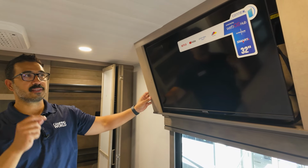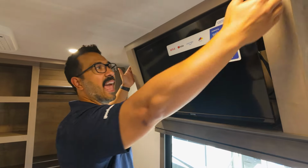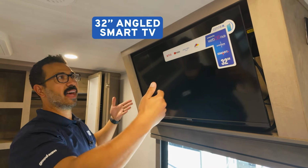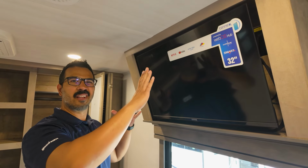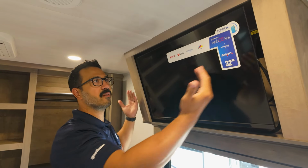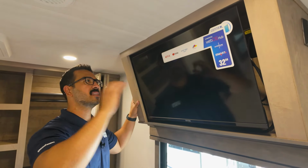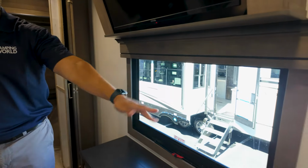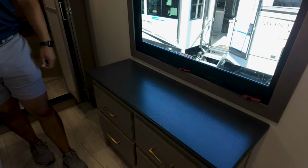Then at the foot of the bed, this is something else I like. One of those minor things that Montana does that I love, and that is that they angle the TV downward. It's kind of a pain to have a flat TV when you're laying in bed, especially when it's higher like this. Sometimes viewing angles can be tough, but by angling it forward, it makes it nice and easy. It's a 32-inch TV, perfect for a bedroom this size. Window right underneath that, and then of course a dresser at the foot of the bed.